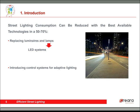The good news is there is a 50 to 70% of potential energy savings in street lighting, and that gives us a good range of improvement in this kind of facilities. The key point is trying to reduce the power installed by replacing existing lamps for others more efficient, I mean replacing mercury vapor by LED, replacing existing luminaires for others with higher efficiency, for example, avoiding globes without reflector, and introducing control and regulation systems to ensure just the light needed every moment.